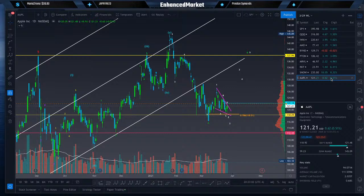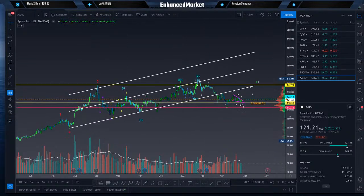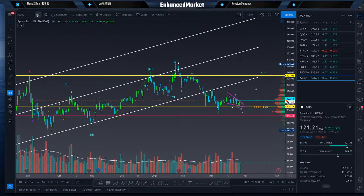Apple. Yep. Preston, I will take a look at that in a second. Apple. Okay, here's the Elliott wave analysis. If you want to go take a look at this, screenshot it, whatever you want. I posted it in the Discord, if you haven't seen that already. But I'm just going to go over the recent price action.